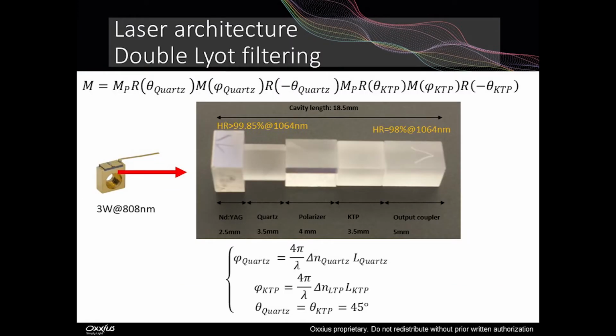Here you can see a picture of a 1064 nanometers laser cavity. The cavity is made of 5 parts: a 2.5 mm long neodymium crystal with high reflection dielectric mirror, a 3.5 mm long quartz crystal, a 4 mm polarizer, a 3.5 mm KTP crystal, and a 5 mm output coupler with semi-reflective mirror, around 98%. The cavity is pumped by a 3 watts laser diode.